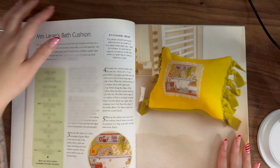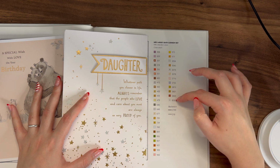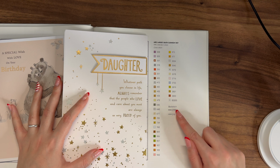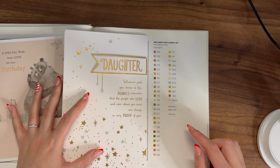Yeah, sorry. The bath cushion uses 36 colours in normal cross stitch. And then in the backstitch, another 1 colour that isn't used in the design, and then 1 colour that is. So 2 colours for backstitching.